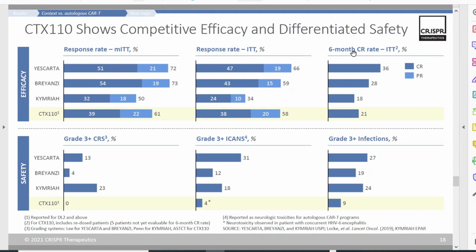When we look at the 6-month clinical response rate, again, the picture is somewhat comparable. The CRISPR Therapeutics treatment falls just in the middle of the pack, so to speak. But where the real difference is with regards to the side effects or adverse events. I'll take a look at that next. There are 3 different types of safety modalities or aspects being looked at and compared. I won't go into the details of all of those.